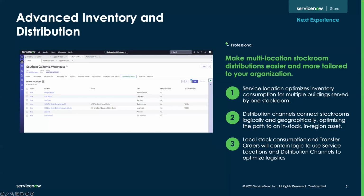So service locations, that's going to serve that campus use case. So like colleges or hospital systems, multiple buildings being serviced by one location. They may not have a stockroom in every location, but they do have a central stockroom that services multiple buildings. So the service location feature will provide that logic that optimizes how inventory is consumed in these use cases.